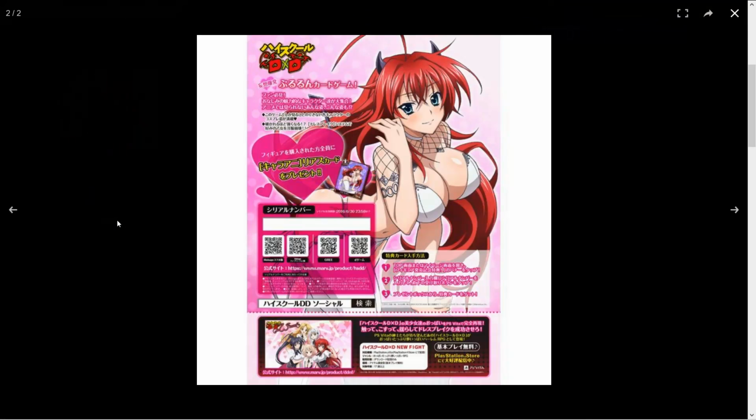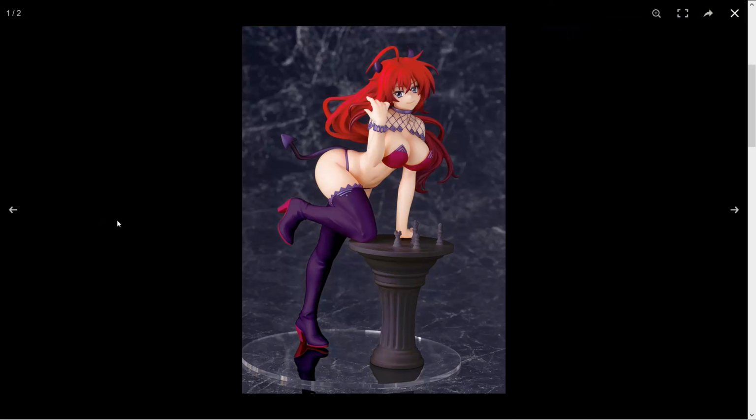There's only 2 pictures of her. So, this one, unfortunately, the face really does not look like Rias at all. I don't know why her face is so hard to do, but honestly, the best one I've seen is the soft bust Rias from Griffin that I own. I really think that's the best Rias face of all the figures. And she's got a little bit of meat on her bones, very big boobs, pink chest set, nice purple boots, very thigh high, and a devil tail, little devil horns.